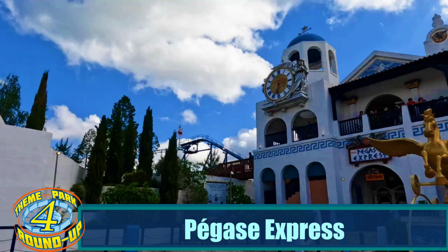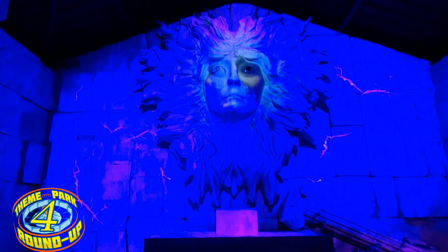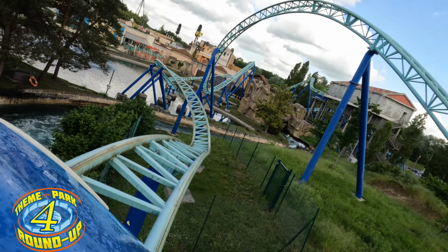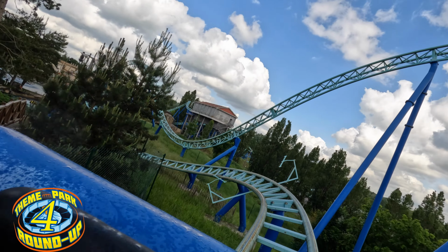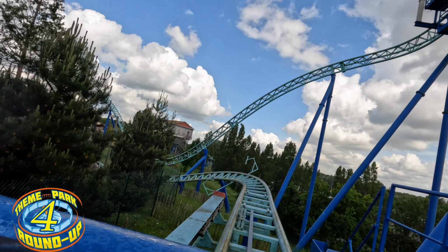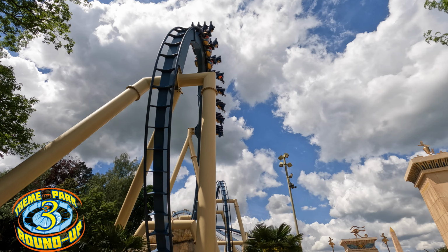Number 4, Pegasus Express. A lovely family coaster with a lot going on in it. Pegasus Express has cool projection mapping right in the middle of the ride, and then the surprise of a backwards section, which is no longer surprising as we have just spoiled the surprise. Surprise!